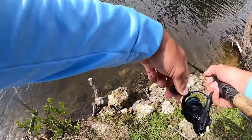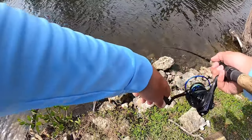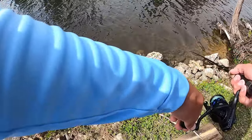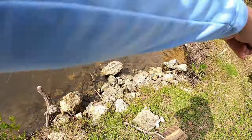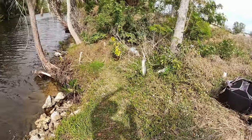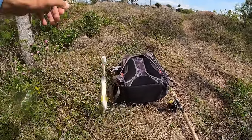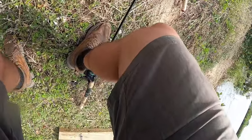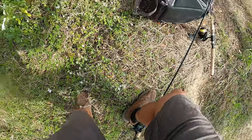Right there. I think there's more than one, but these fish have missed it like four times. Oh, saw that. Oh, there's one. There was two. There was a bigger one trailing behind this guy. Oh my God. There was a bigger one right behind this guy. They are going crazy right here. Come here, fish. Calm down.